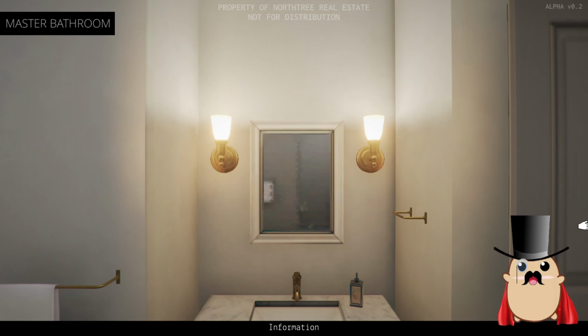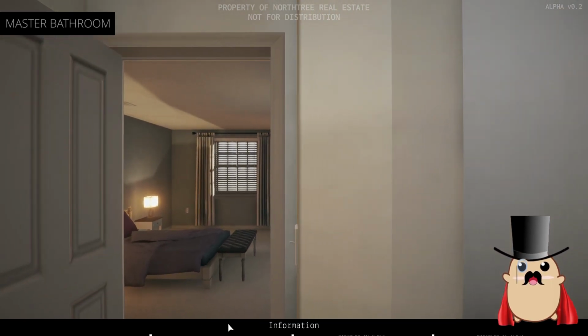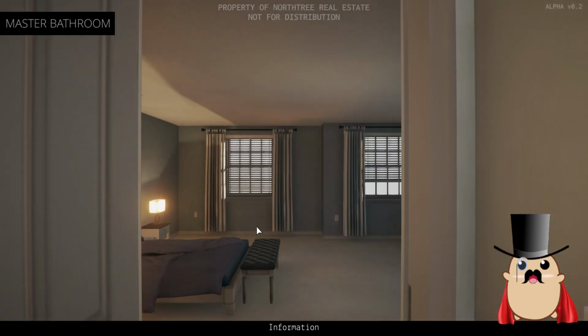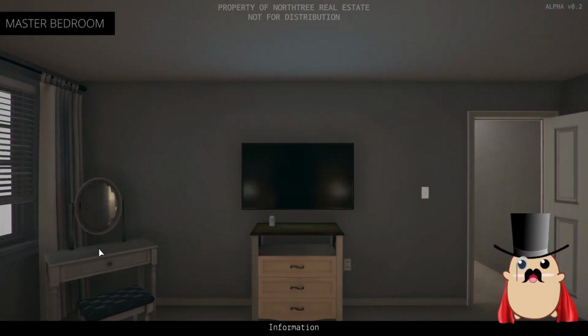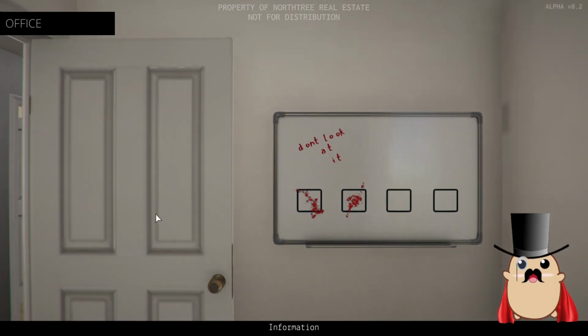I mean anything. For fuck's sake, there is a bed here if you want. You can use the bed for something and then close the light and nobody will ever know. And there are two windows for you to check outside if you ever feel bored of sitting inside. I don't know who would feel bored, but sure. Move! Don't look at it.